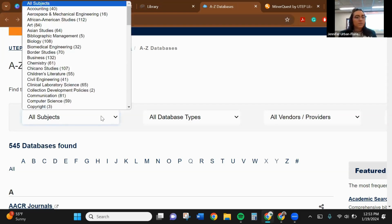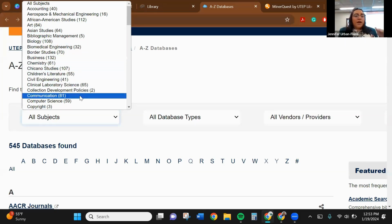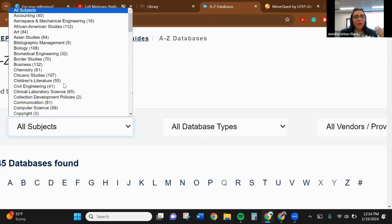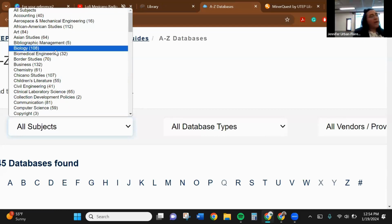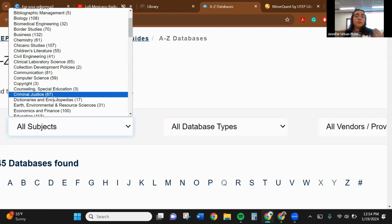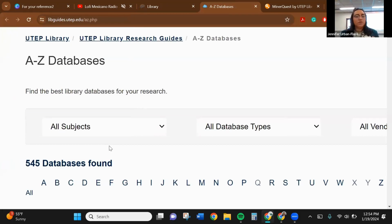I'm going to click on all subjects. So here you get to see the different subjects that we have. Whether you are doing, let me make this a little bit bigger. Okay. Whether you're doing biomedical engineering or whether you're doing criminal justice, there are going to be databases particularly for your subjects. The 545 is really just all of them, like I said, and it's really just kind of showing you the depth that we offer.